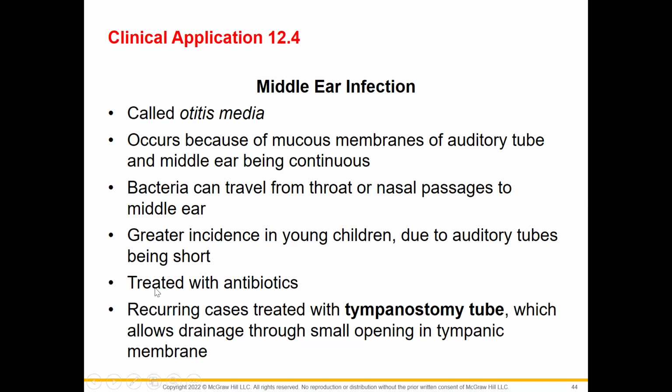Middle ear infections are treated with antibiotics. And in recurring cases, so children or people who tend to get middle ear infections quite a bit, they may be treated with a tympanostomy tube, which will allow drainage through a small opening in the tympanic membrane. So remember, the tympanic membrane is the membrane that lines the back of the external auditory meatus. So it is the end of the external ear.